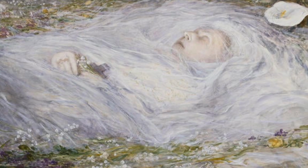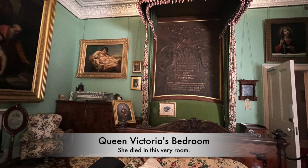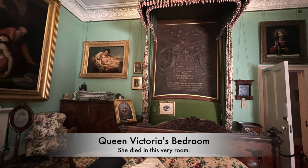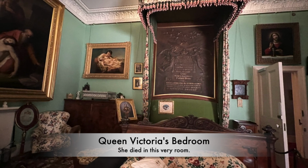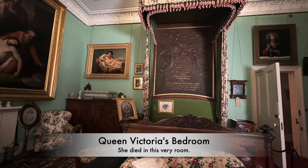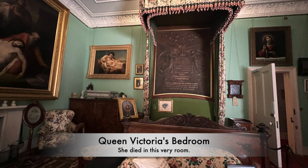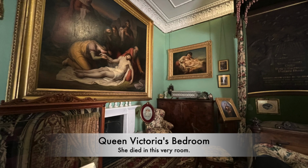What is fascinating about Victoria's bedroom is that beside her was a picture of Prince Albert, her husband, on his deathbed, which was kept, and it is a rather small and intimate room. The Queen was inside this for many days on what was a smallish bed which was in the centre of the room. Images portray the Queen's death being in a large room, but this was not the case.